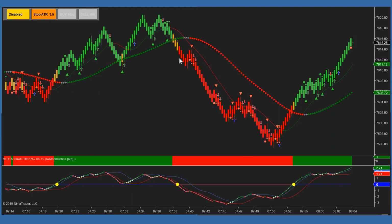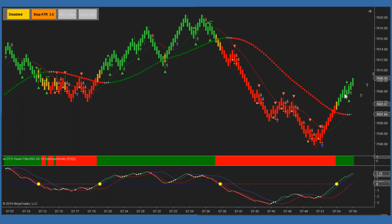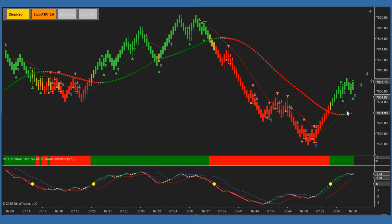Right, so here's your first micro macro cross signal on the Hawk. There's the warning dot. Here, let's pull this over. We'll do it on this one here. Okay, so everything is in sync now. The micro line has crossed the macro line. We've got the warning dot along with the audio alert. Now we have the triangle and the hash mark. This tells us the order is complete, or the signal trade parameters have all been met.